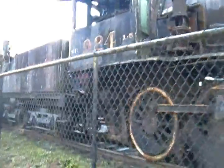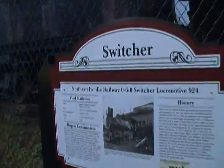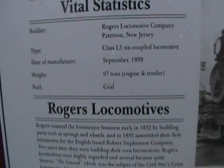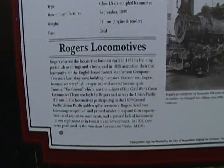0-6-0 yard switcher, Northern Pacific, from the Inland Empire Paper Company in Spokane, Washington. September 1889 was the manufacturing date on this one, from the Rogers Locomotive Works.